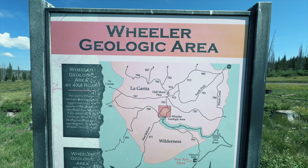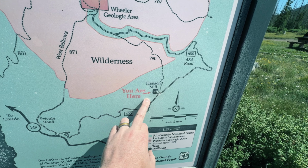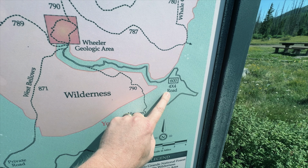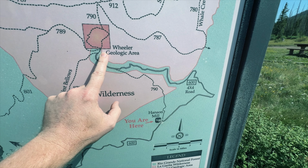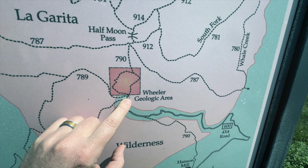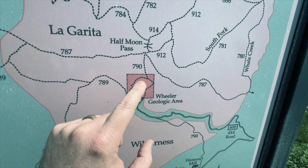So I showed this last time we were here in 2020, but it never hurts to go over it again, right? Obviously you see the "you are here." That's where we are right now. When you see the dashed lines, that's a hiking trail. And over here, the 600, that's the trail we're gonna be going on. It goes out over here and goes around up to the Wheeler Geologic Area. This square right here is the protected area where no vehicles are allowed, so that's why it's got dashed lines all the way around. So we have to hike in there. It's 1 mile, so you can stop right here with your vehicles, and it's 1 mile to hike to the area that we want to see.